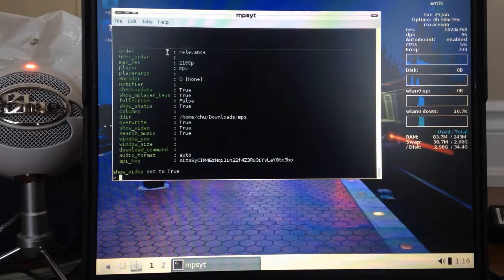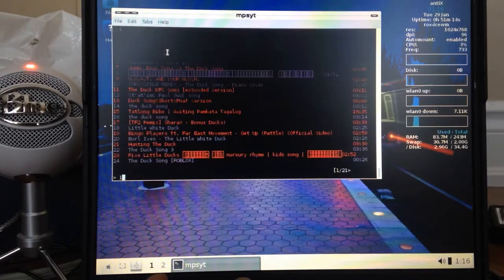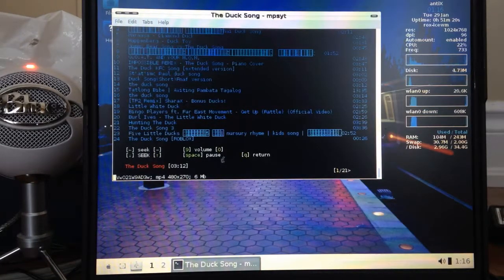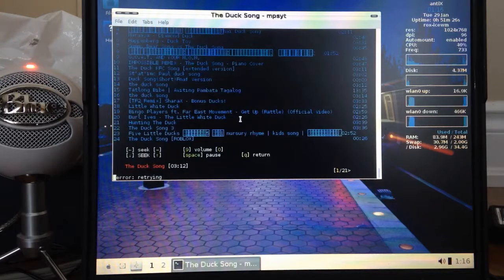Okay. Max res. You kidding me? No. How would I change that? Can't. Okay, I don't know how to change that. Let's try this again. Duck song. Let's see. Oh, I see. Now it's showing MP4, 480 by 7. So at what point is it going to load up VLC? There! Okay, is that VLC?